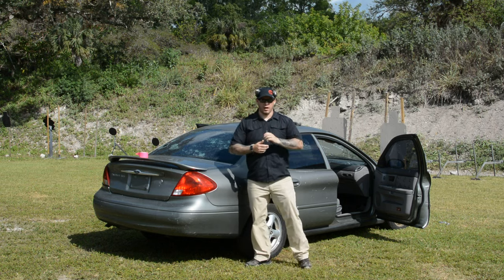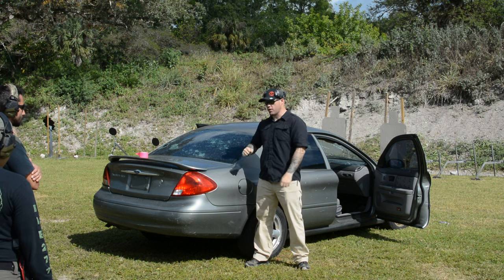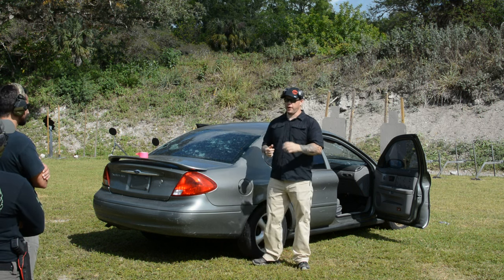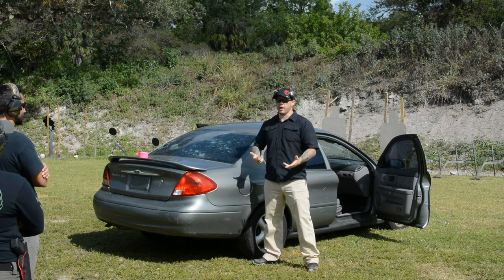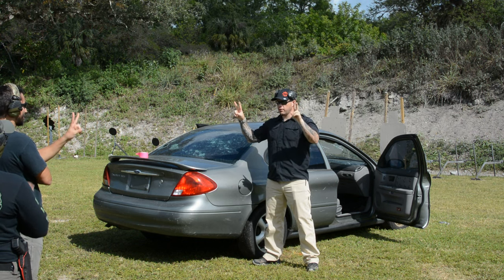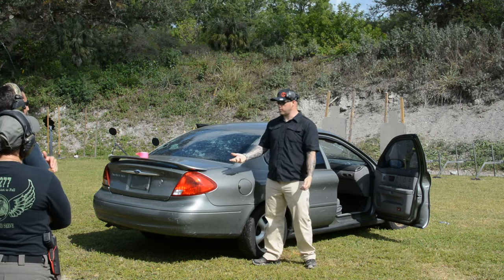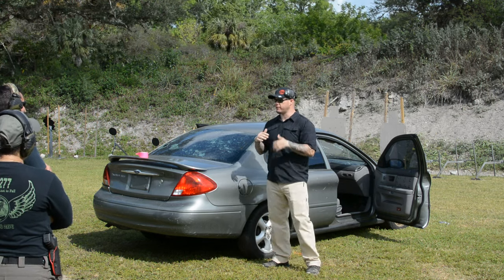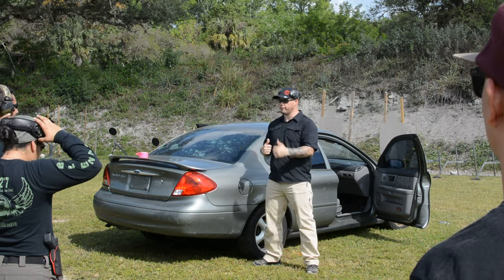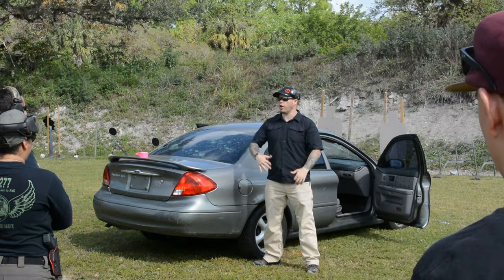All right, so what we're going to be talking about is ballistics on the car body. The thing about cover, who here has taken a class where they used cover? Did you use cover? Use blue barrels, maybe a wall made out of plywood? Yeah. Now what does that do? It simulates an object, right? It teaches you how to physically manipulate the environment. But does it actually demonstrate what stops bullets and what doesn't?